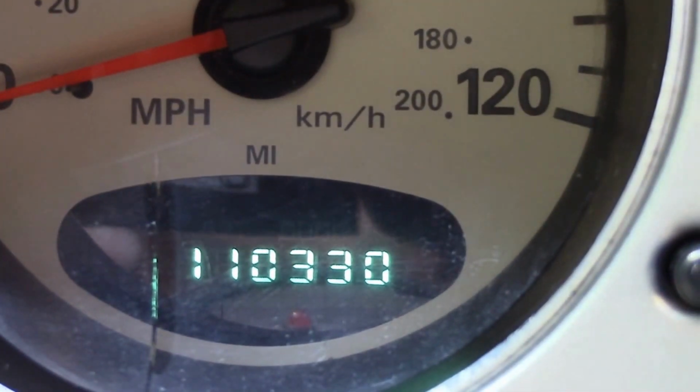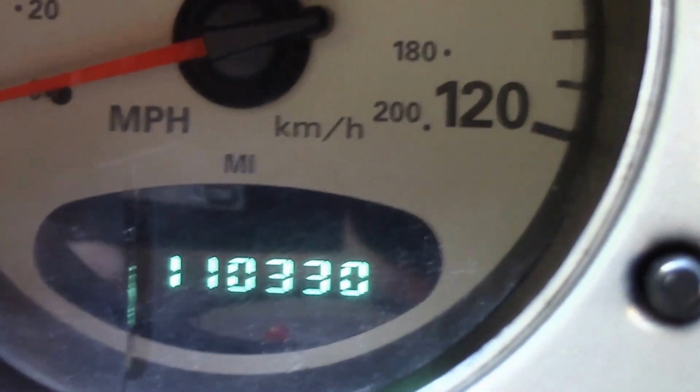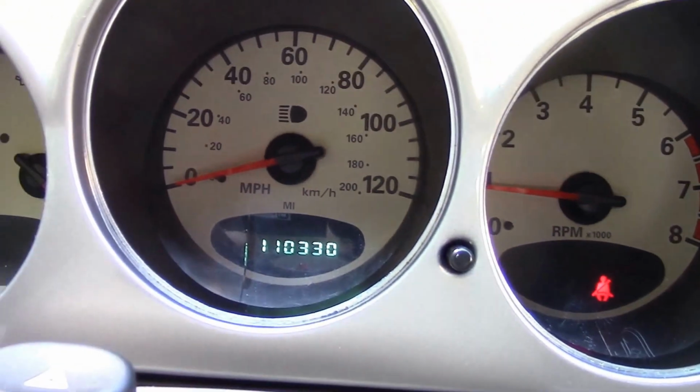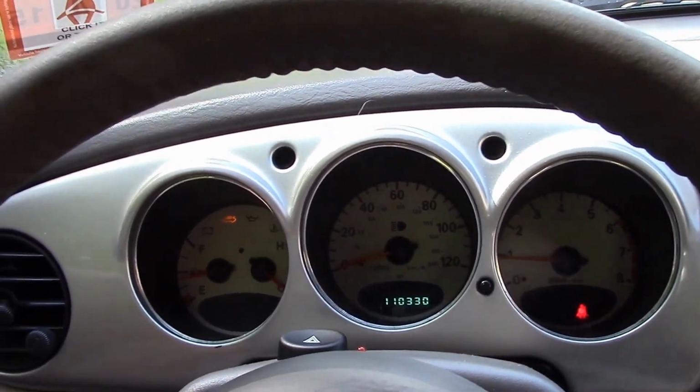It only has, and again, remember, this car is 11 years old, 110,330 miles on it. So that's probably less than 9,000 miles a year this car has been driven. Enough to keep it running in good shape, but not enough to run the wheels off. A lot of life left in this baby.